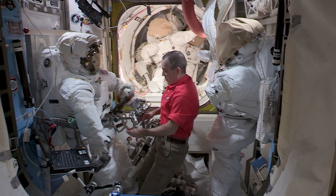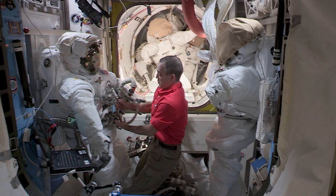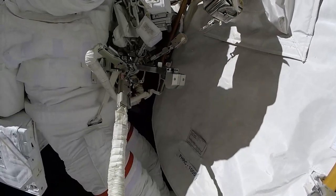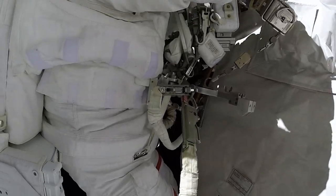Well, we're going out to work. You probably saw me move this mini workstation. The way we carry our tools is on a mini workstation, which is carried on the front. Every single tool we use is tethered to us. We do not want to accidentally create satellites.